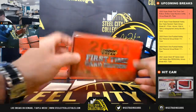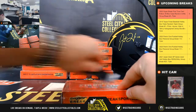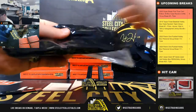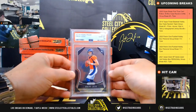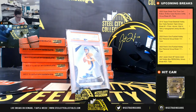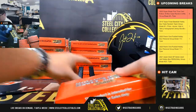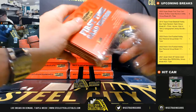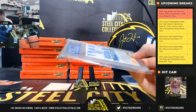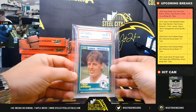Alright, so Super Break, first time card from Super Break Sports. Drew Lock, 2019 Prism, PSA Gem Mint 10. So Drew Lock, Prism Rookie. Troy Aikman, 89 Score. That's a near mint 8. It's a Troy Aikman rookie.